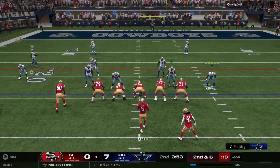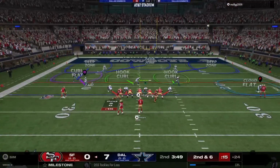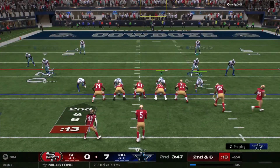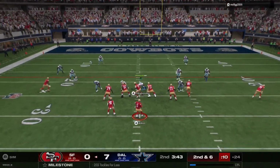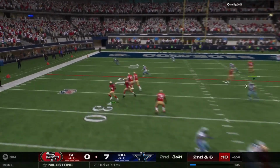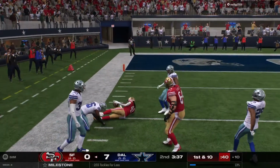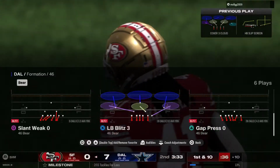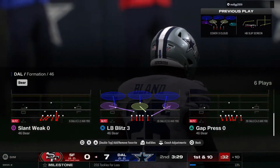2nd and 6 coming up here. From the 24. Catch made by Alvin Kamara. And they get this down to the 10-yard line before going down. Big gain, 14 on the play. And that's a 49er first down.